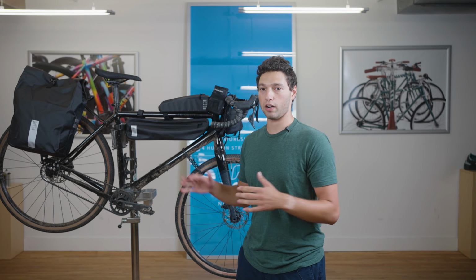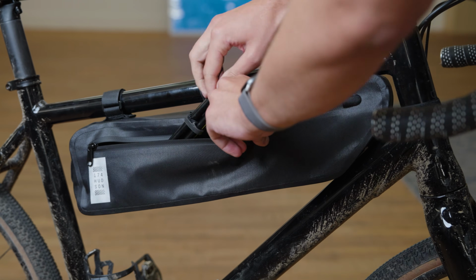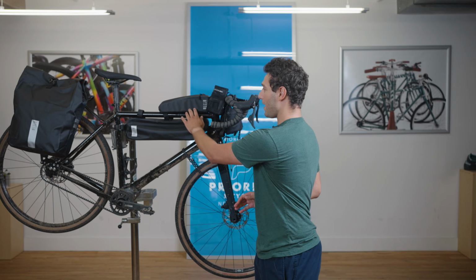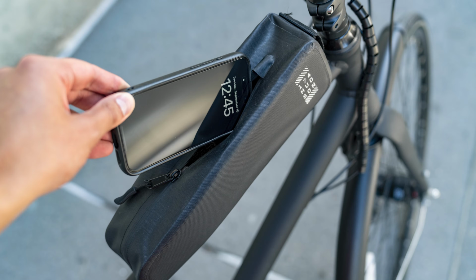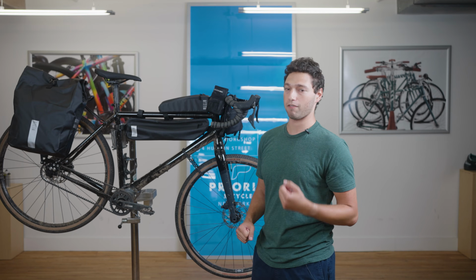This is really great for longer items like tent poles or anything that has extra length. You can really take advantage of the size of the middle triangle. Moving up from there, we have our top tube bag. This is probably our favorite bag that I use. It holds your phone and wallet really nicely, as well as some extra things like gels, and it's really easy to access quickly while riding the bike.